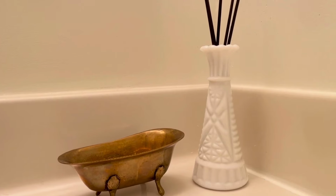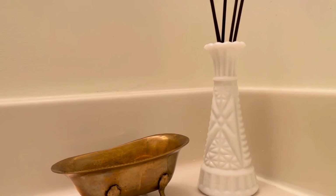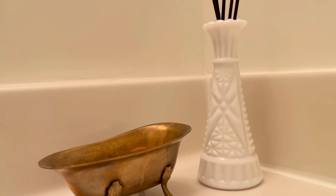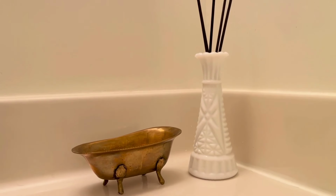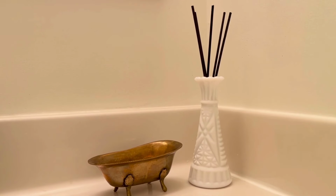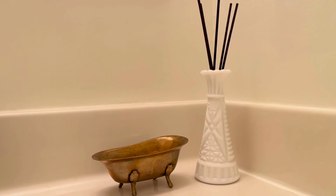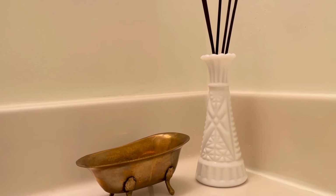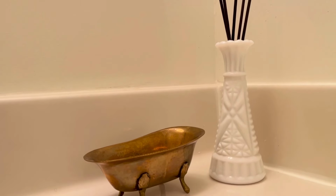I was thinking, how cool would it be to propagate some plants in a container like this milk glass vase? I use it for diffuser oil. I just put the diffuser oil in there and put the sticks in. But wouldn't it be pretty to have a bunch of those all lined up on a shelf with some plants growing inside? That would be really cool.